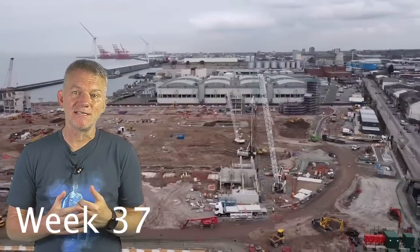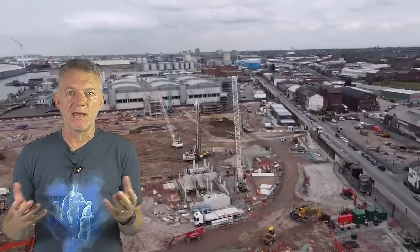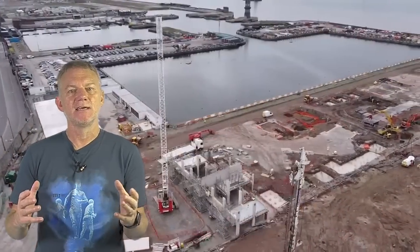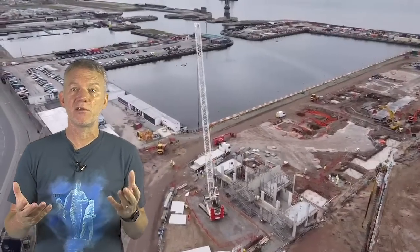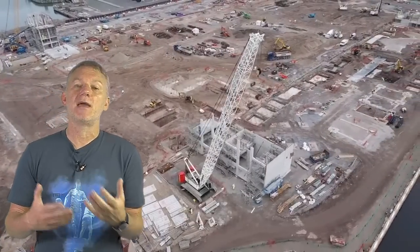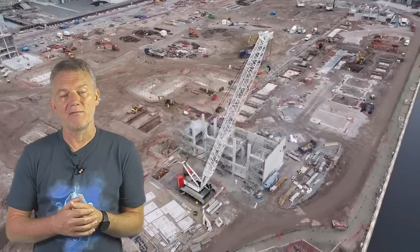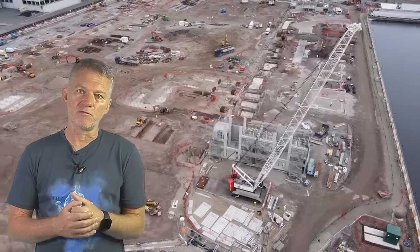Out to week 37, the four corners continue to come out of the ground, and again, like I say, you can really see that with those corners taking shape how the ground is going to be and how much it's progressing. Don't forget, this was a dock and it's now a structure. It's incredible to see this. The foundations are also being prepared for the steelwork to begin, which is due to begin around week 42 of the project.